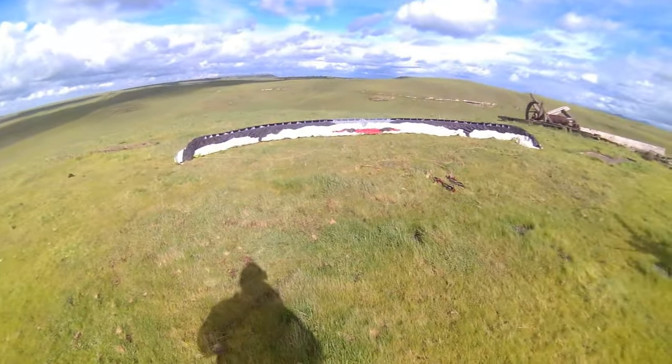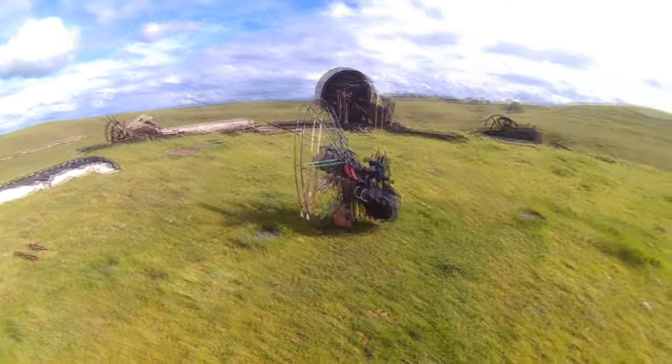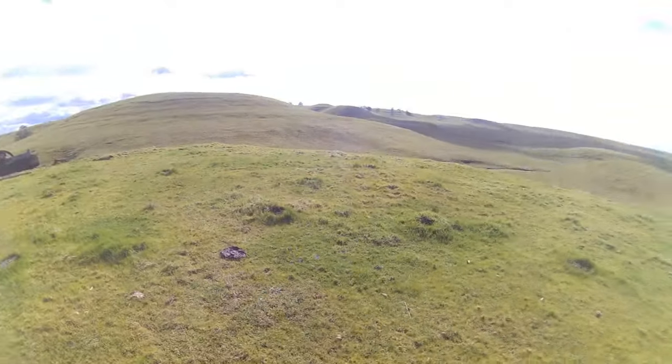Alright, got my glider light out. I'm all ready. I'm gonna run right off the end of this hill, straight into the wind.